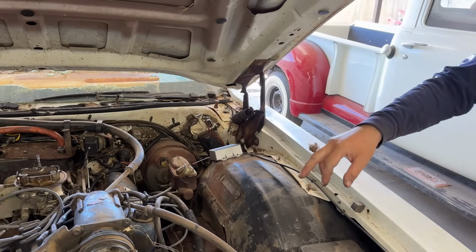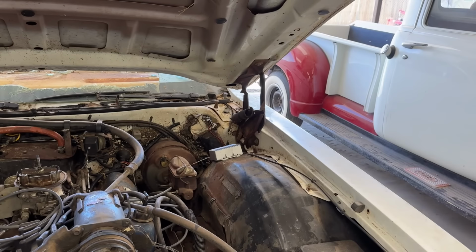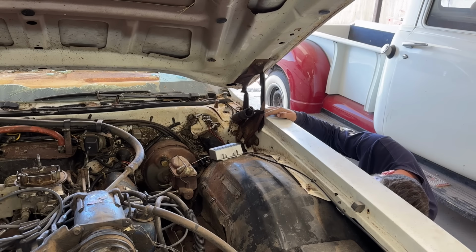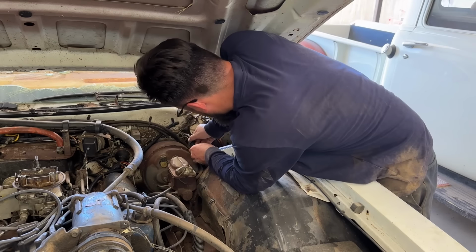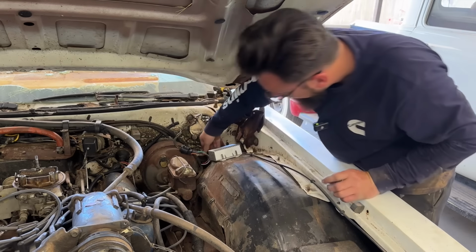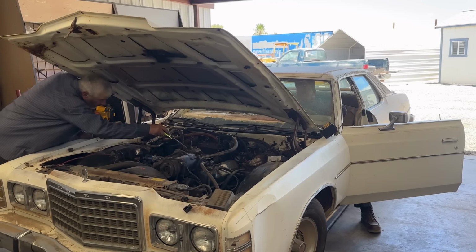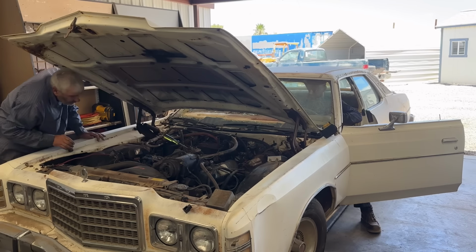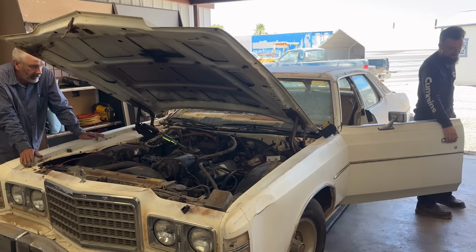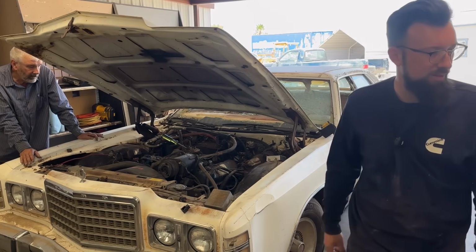Look at that. More thorns and thistles and stickers. It never ends with this thing. There we go. So that plugs in like that. All right, well, that's it. It should run. Look at that. It didn't even crank over one full revolution.